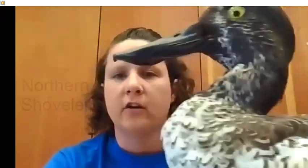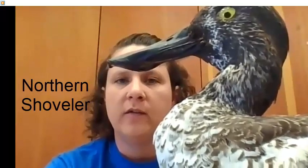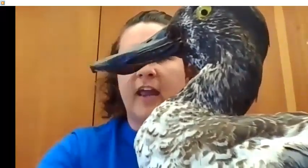Moving back to the water, I have what's called a northern shoveler. And I want to get that bill up really close there to the camera. Pause and record what you think northern shovelers or duck-like birds eat. So if you'll notice, this bird has a lot of hairs. You can see those hairs kind of hanging from the bill. It's called a northern shoveler because its bill is very large, shovel-like.